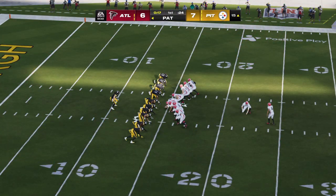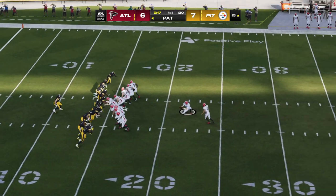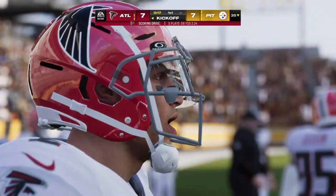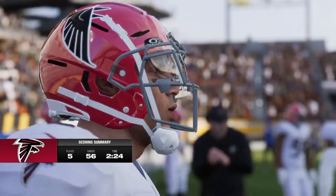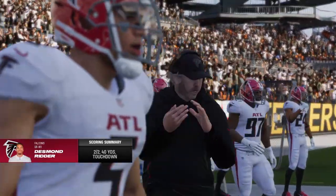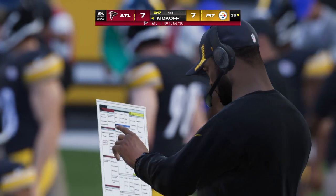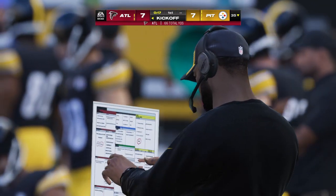Point after try forthcoming. It's up and good. So these teams match touchdowns here in the first quarter, and we're tied 7-7. 5 plays there on that drive. And it was finished off by a touchdown catch from Drake London.